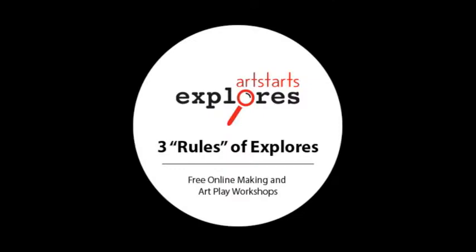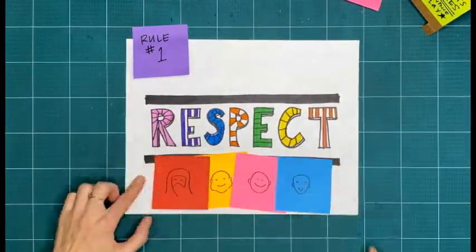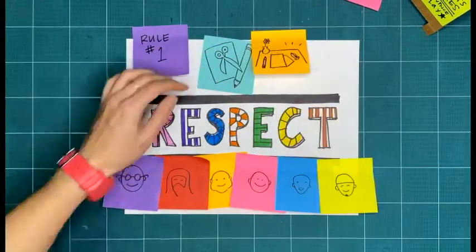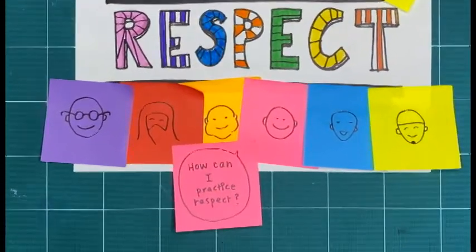Creative with us this week? Let's review our three basic rules that guide us through our exploration and play. Rule one is respect. We want to respect ourselves, anyone we're making with, our tools and making space, and the lands and waterways where we're making.